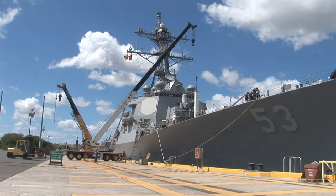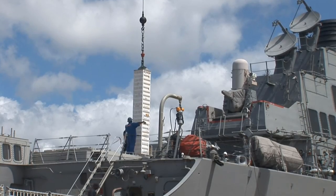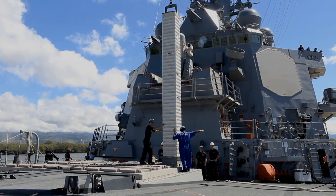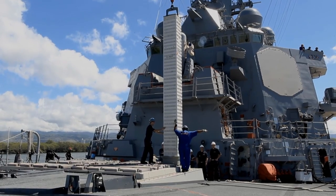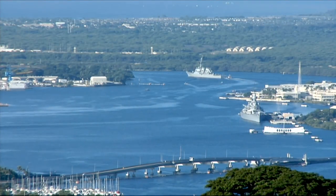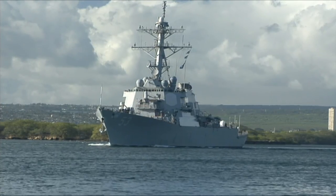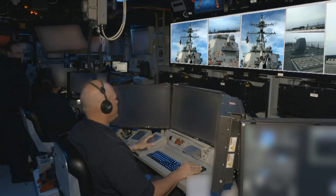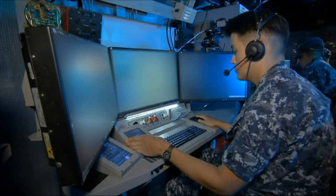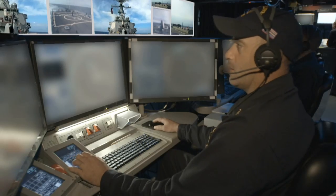John Paul Jones protects its defended area with two SM-2 Block 3A against air targets and an SM-3 Block 1B for a ballistic missile target. For John Paul Jones, DDG-53, to conduct this test, the ship sets its Aegis BMD combat system in the new IAMD, Integrated Air and Missile Defense, priority mode.